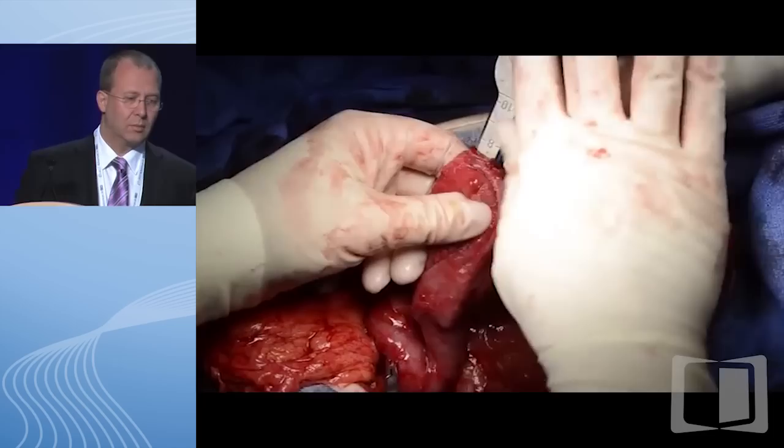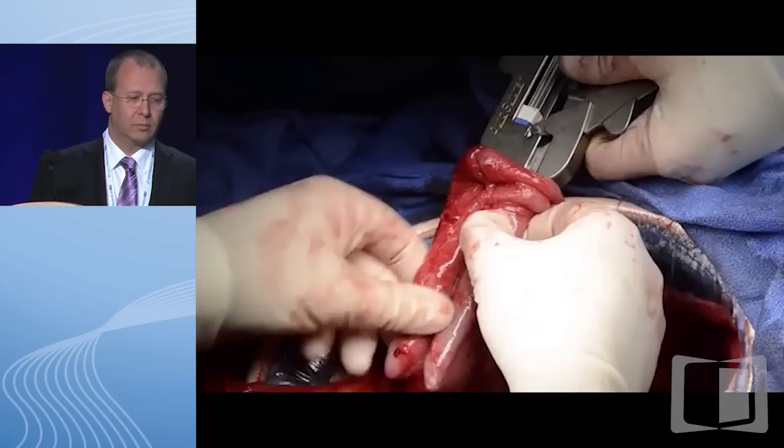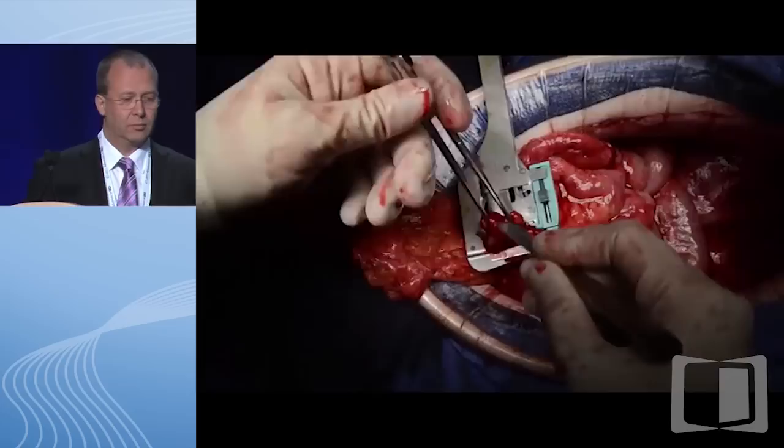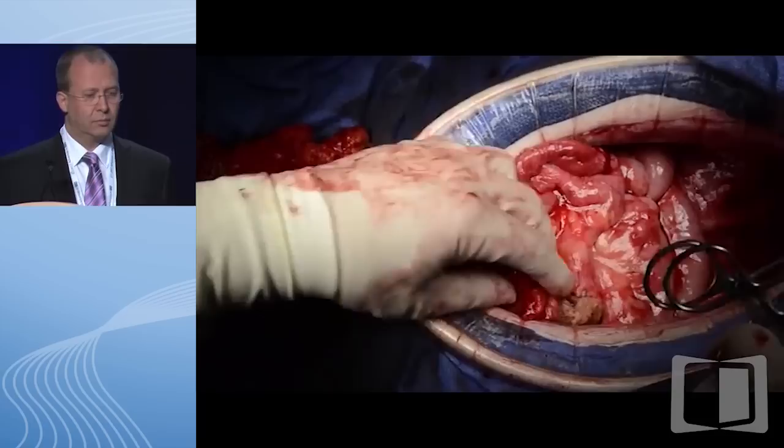Again, with the second firing, it's important to ensure that the mesentery is protected. Once this has been fired, excess ileum from the efferent limb is then cross-stapled and removed. The staple line is examined for pulsatile arterial bleeding, which is clearly evident here.